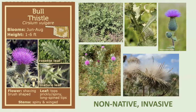And this is bull thistle, or Cirsium vulgare. Again, relatively common. It can be an annual or a biennial, native to Eurasia. It's actually found on every single continent but Antarctica. It blooms from June through August, 1 to 6 feet in height, grows in sunny open conditions, and it can tolerate a lot of different environmental conditions, making it a great weed. It can actually form thickets, crowding out other vegetation.